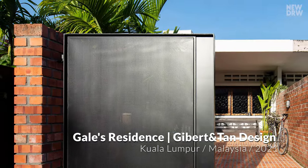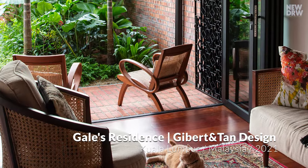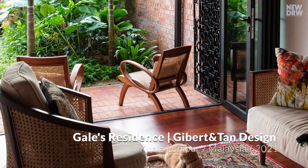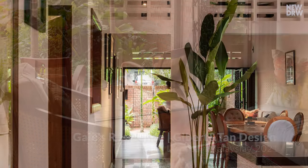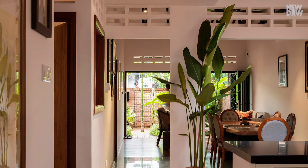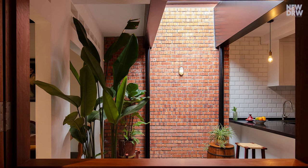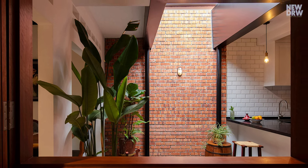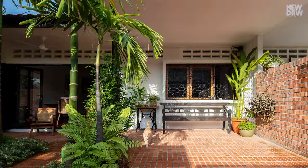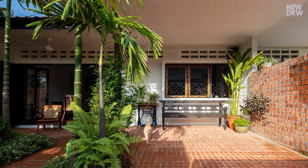Gail's residence is a remodeled 1970s terrace house in Kuala Lumpur. It features an open plan with distinct living and bedroom zones, a central yard for light and ventilation, and contrasting exterior and interior design. Upcycled materials and traditional cooling methods showcase the potential of single-story terraces for comfortable city living.